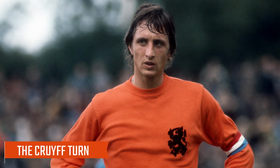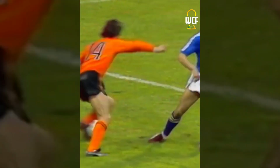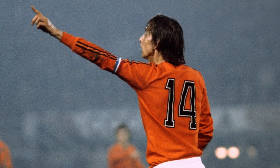The Cruyff turn. Johan Cruyff was a legend, no doubt about it. When it comes to skills and technique, he was in a league of his own. I mean, the guy not only racked up trophies, but also left a massive mark on the world of football with his Cruyff turn. Nowadays, it's one of the very first tricks they teach the little ones.